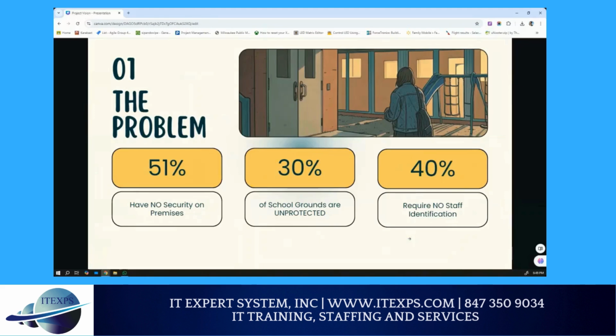So anybody from the outside world can walk onto those grounds, and there's not really a method in place to make sure that those school grounds are protected. And then another 40% of those schools do not require teachers and staff to wear identification. So again, we run into the problem where students are not kept safe, and there's some gaps in that security.